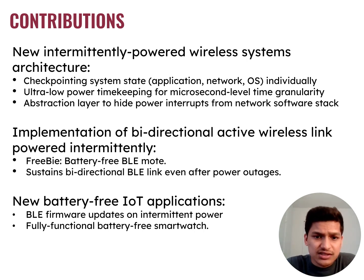Lastly, the research enables the development of groundbreaking IoT applications by overcoming power constraints. These include the ability to conduct BLE firmware updates on intermittent power, facilitating device maintenance and enhancement. And furthermore, they introduce a fully functional battery-free smartwatch, expanding the possibilities for energy-autonomous wearable technology.